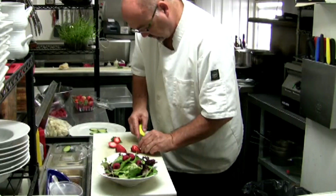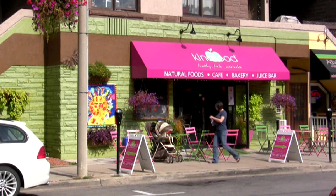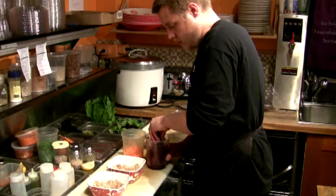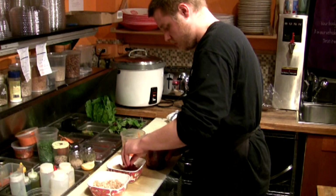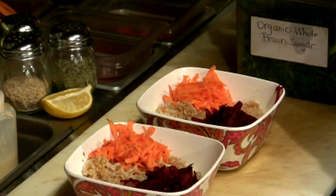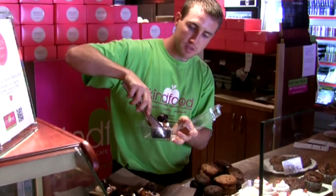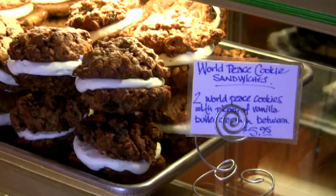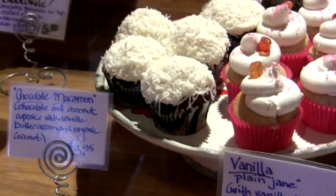Kind Food, they're an entirely vegan bakery and cafe, and a lot of their food is also gluten-free, it's all vegetarian. They pride themselves in having very healthy ingredients for you. So it's whole grains and fresh foods and natural foods, and they've just become so well known in the whole area. And they cater to a lot of specialty diets. All of their bakery foods are kosher. They're opening a bakery as a separate store because they're doing so well. And their cupcakes, again, totally vegan, totally vegetarian, gluten-free, and they are so good.